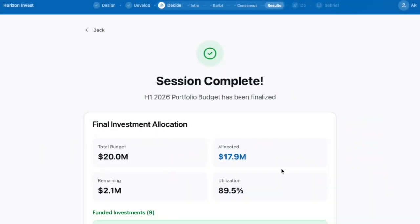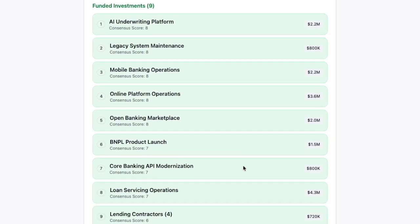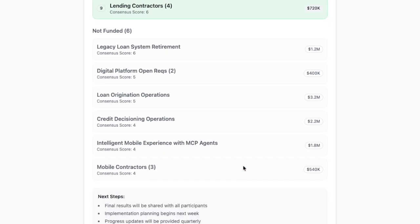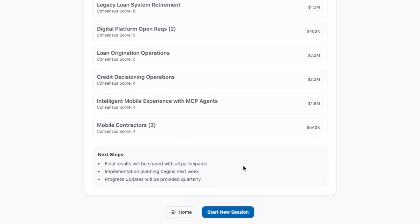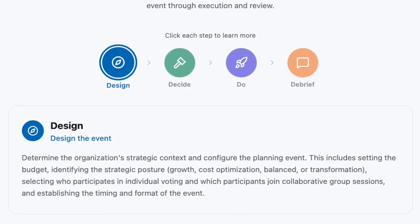That's Horizon Invest: consistent investment proposals that level the playing field, individual voting that captures authentic perspectives before group dynamics take over, and a collaborative session that focuses your leadership team on the decisions that actually need a conversation.